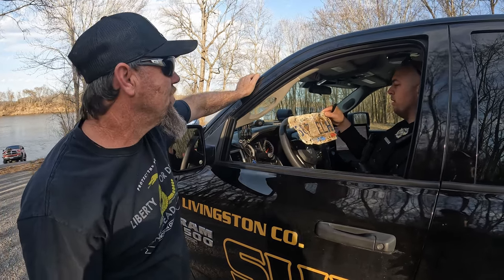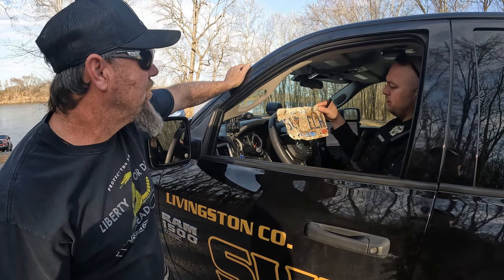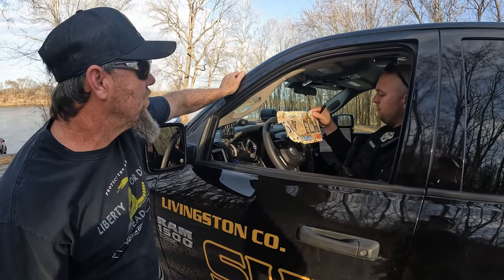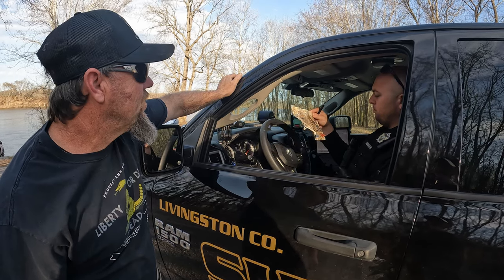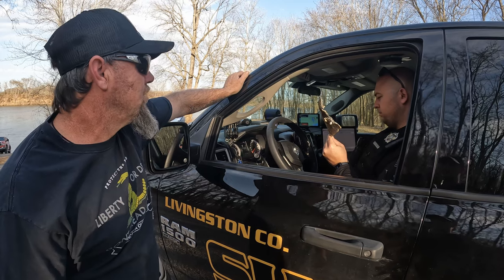In 2003, the plates actually looked a lot different. I don't think they were like this. Well, that's good to know. I didn't know that. I was thinking it was a lot older.